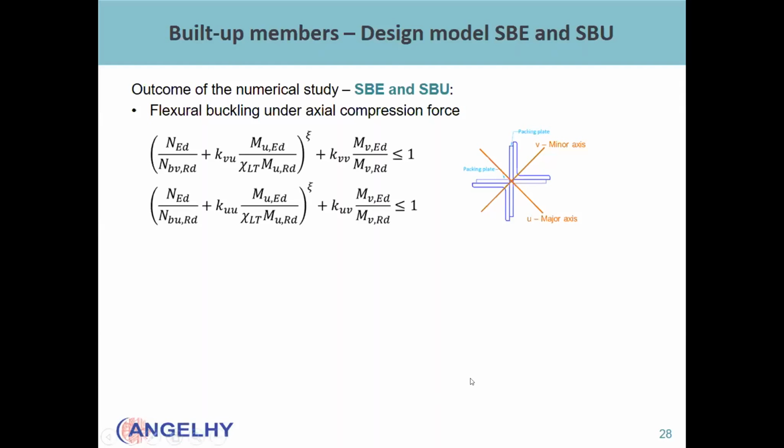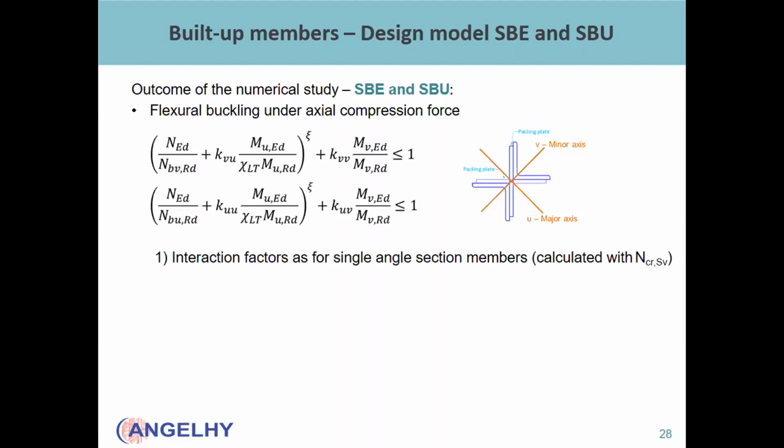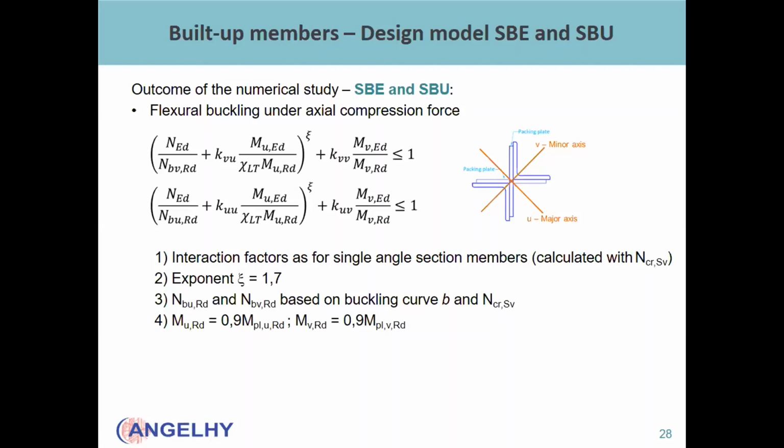So the format is the same, with some adaptations in order to account for the fact that it's a built-up member. The interaction factors KUU, KVU, KVV, and KUV are calculated based on the critical axial force accounting for the shear stiffness. The exponent here is equal to 1.7 for the built-up members. The axial force resistance is based on buckling curve B and calculated with the critical axial force accounting for the shear stiffness. And there's a little reduction for the plastic bending moments, MURD for major axis bending and MVRD for minor axis bending, because of a bolt hole that is situated on the tension side.